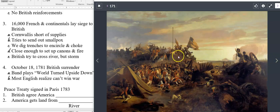This is the rushing of those trenches of the British. Again, there's a little bit of leeway taken here because it happened more at night. That way the British couldn't see us coming and couldn't aim quite as well. But other than that, you can see these sharpened sticks. Those are called abattis, pointed outward at the people that would be attacking. And they worked pretty well.